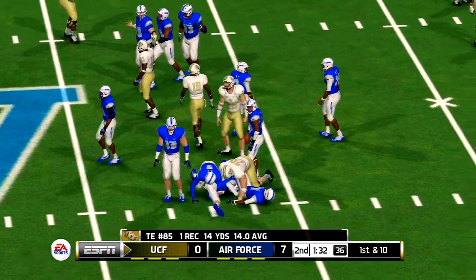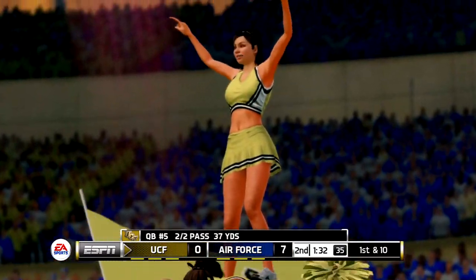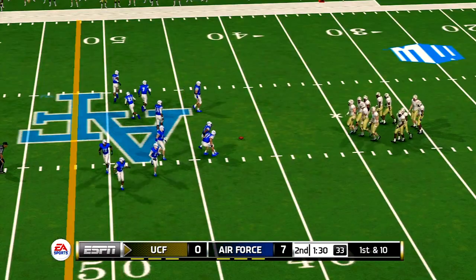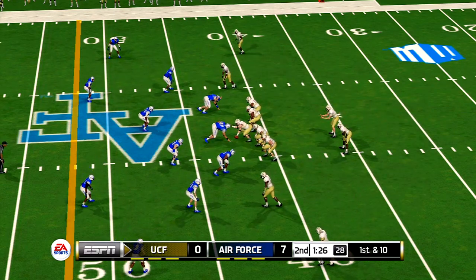That one's more than good enough for the first down. Well, Brad, that is a great play by the quarterback to find his target past the marker to keep this drive moving. That's what I do. It's first and 10. Ball on the 42.